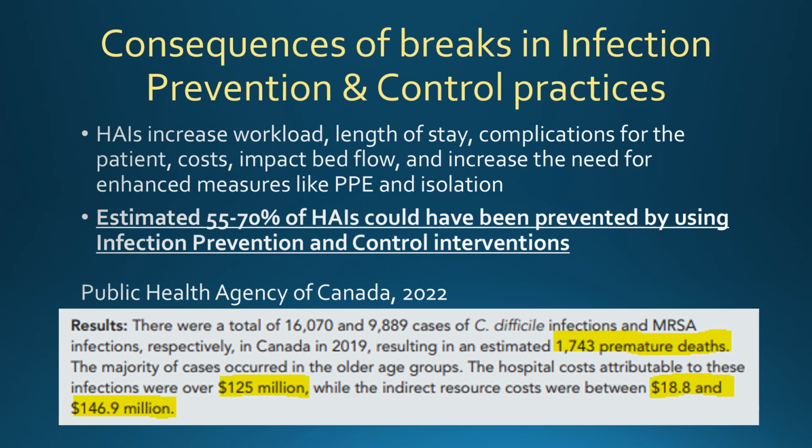Infection control practices are designed to break the chain of infection and prevent healthcare-associated infections from occurring. Healthcare-acquired infections are one of the most frequent adverse events in healthcare. When a patient acquires an infection during the delivery of care, we increase our own workload. We increase the patient's length of stay, which can result in bed flow issues. It increases cost because of prolonged care, PPE, and antibiotic use.